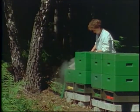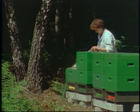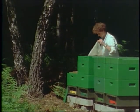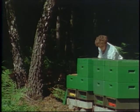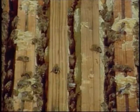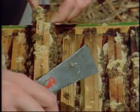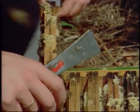At this time of the year, any extension to the brood nest should be made with drawn frames rather than with foundation. Pollen-clogged combs can also be used. It is possible to judge colony strength and the need for expansion by the number of passages which are packed with bees and by the large patches of brood.